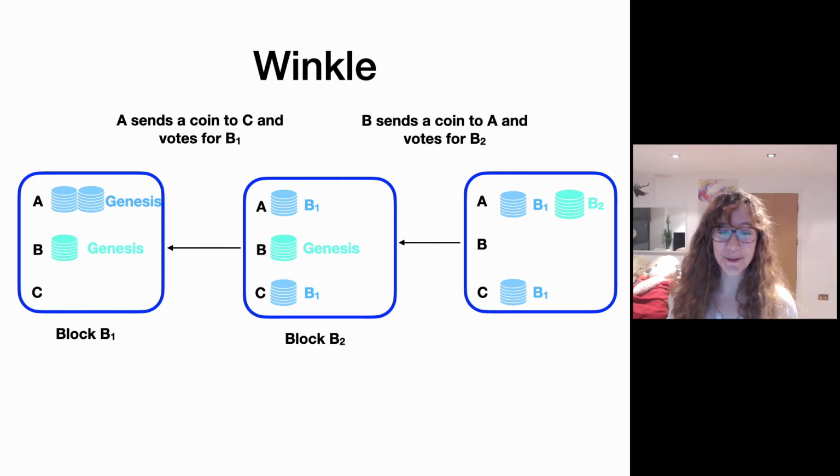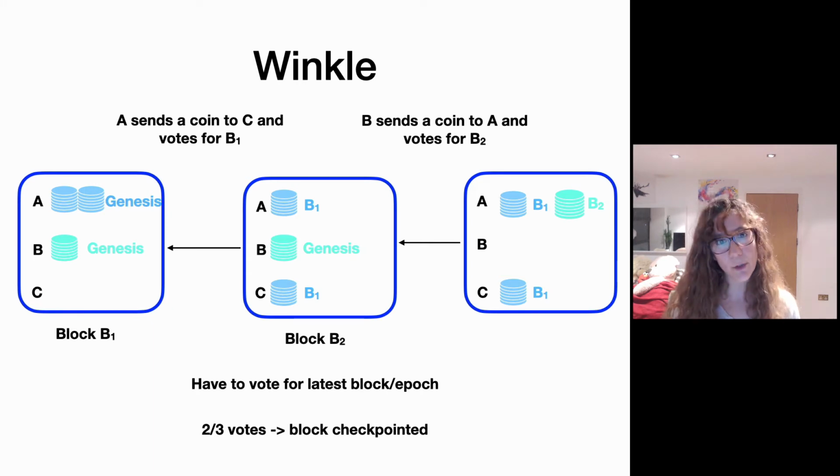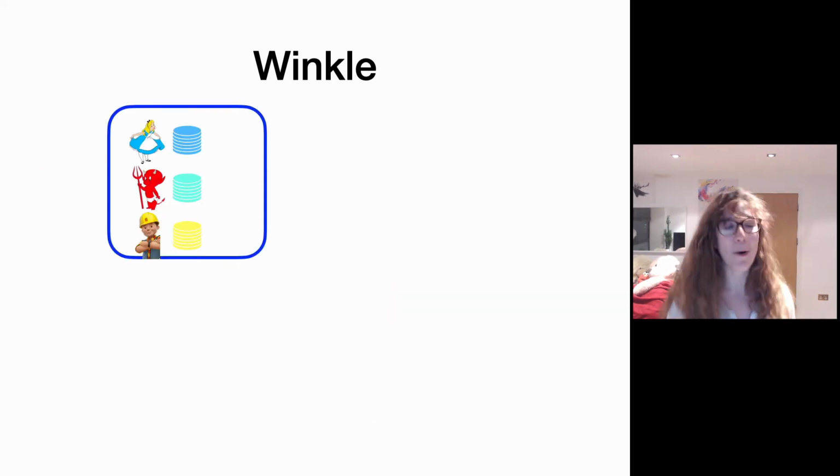Additionally, we have some requirements. We ask that each account has to vote for the latest block or epoch. And also, we say that whenever 2/3 of the coins have voted for a block, then we consider this block checkpointed. So we see that this is a rather simple mechanism, right? You just include the latest block that you are aware of in your transaction. Okay, now what could go wrong?